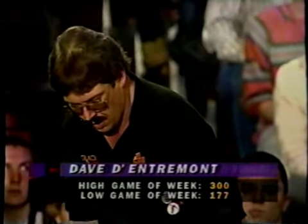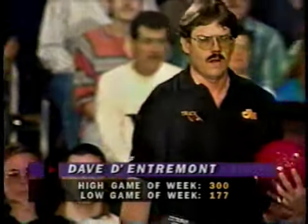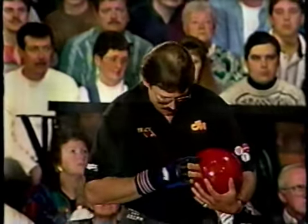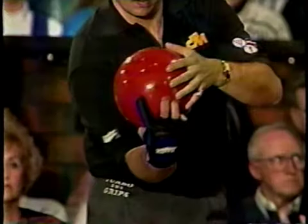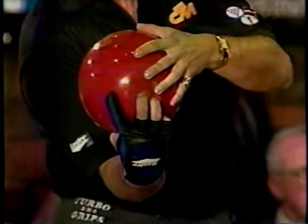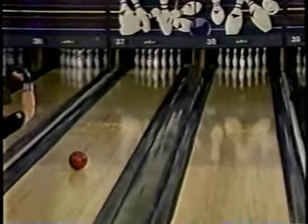When you have a style like D'Entremont's, you're not looking for what we call hold area, where the ball is going to settle in the pocket. When you're a power player, you're looking for swing area. And you see Dave with this cupped grip. He stands to the left on the approach, and he's looking to swing that ball. He doesn't want the ball to set up. Watch this angle. This is a real good shot here. He's looking for all swing.